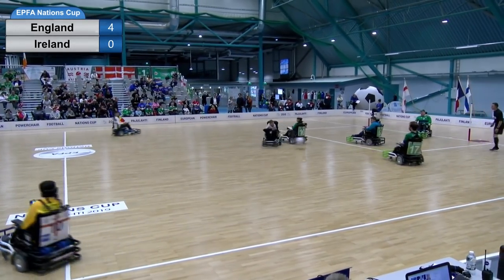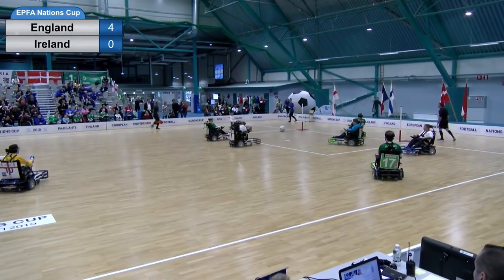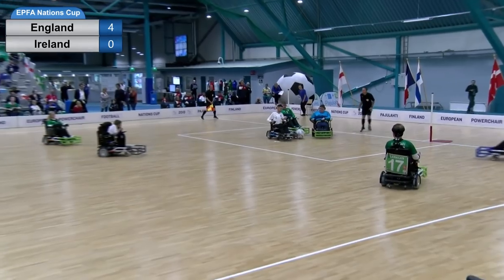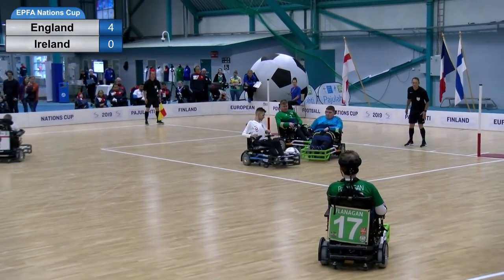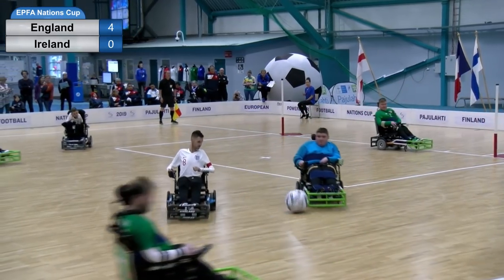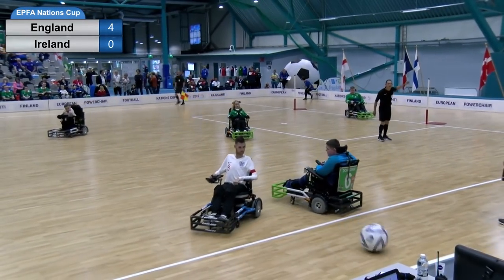Francis into Harrison. Harrison finds Sam Smith. Smith. Oh, and that ball sneaks through, but off the post it goes. And John Boulding's there, but he's stopped by Tom Donner. Wonderful defense, and very fortunate for Ireland. That ball did not go over the line. We'll catch a replay of that in a moment. But Sean Donner now clearing the area out, and he just sends that one out of play.